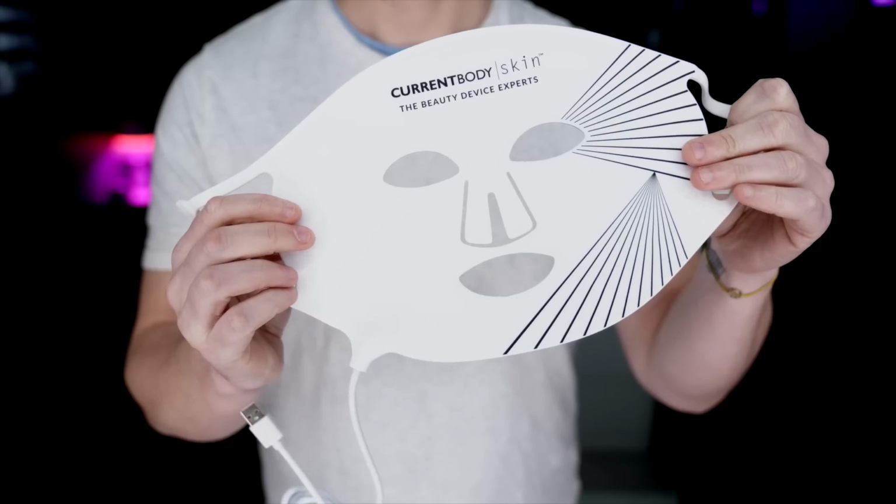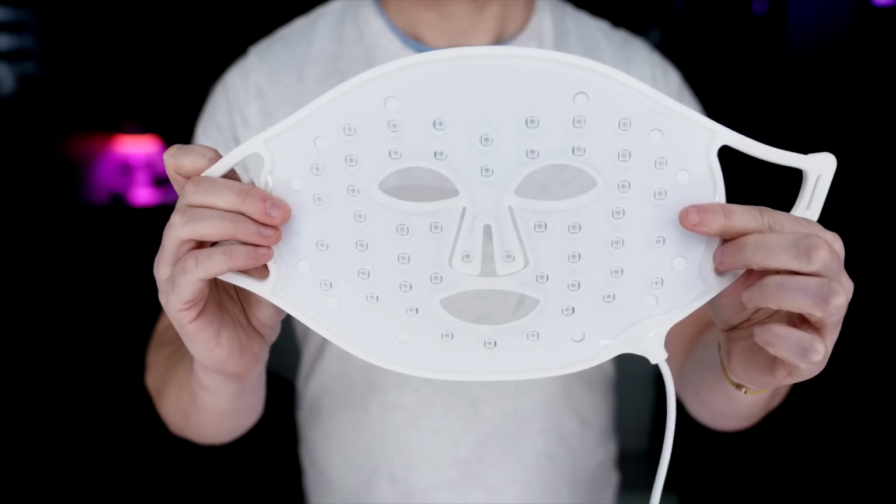Okay, so LED light therapy, right? What is it? What does it do? It's fantastic. Now, Current Body Skin LED Light Therapy Mask is a multi-award winning product. It really is. It's become infamous in the industry for its clinically proven results, which is something that LED light therapy, personally speaking, I feel really delivers. And Current Body Skin is really leading the way in LED light therapy.